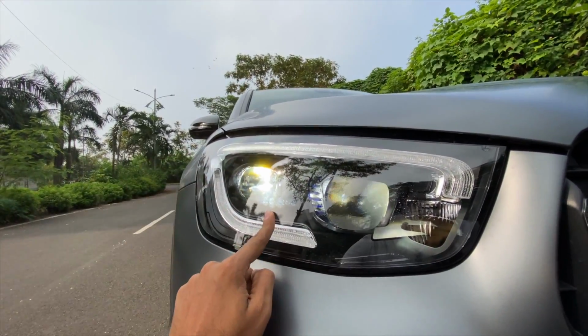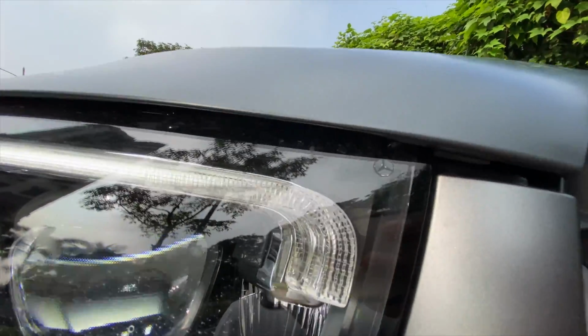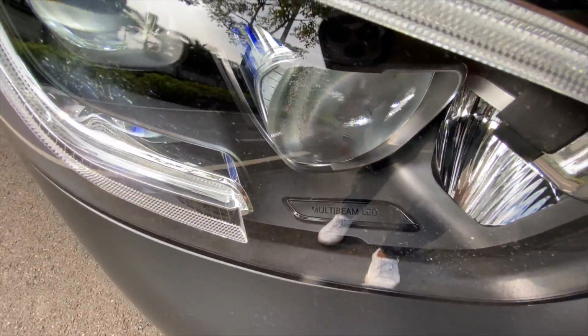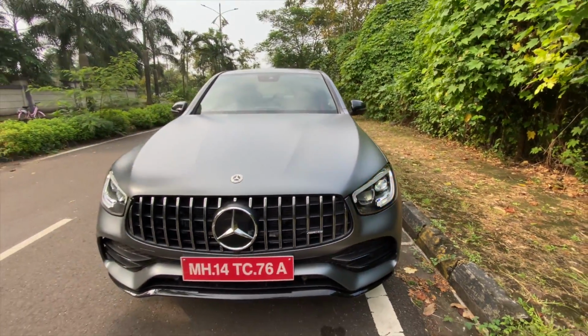Okay, this is the LED DRL, which also doubles up as the indicator. Lights are really nice and bright. See the Mercedes logo? Yeah. Attention to detail is absolutely crazy. It says multi-beam LED on the inside. Okay, you can see my shoes. On the other side, I'll show you how it doubles up. That is the indicator. The car is really very aggressive.